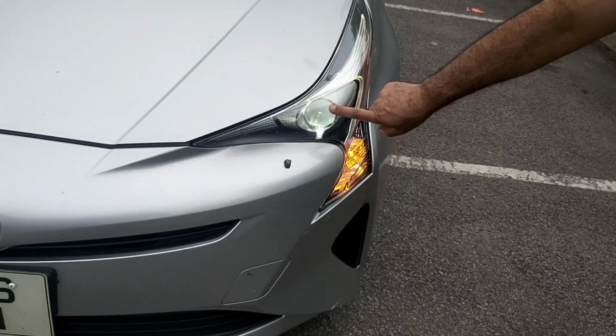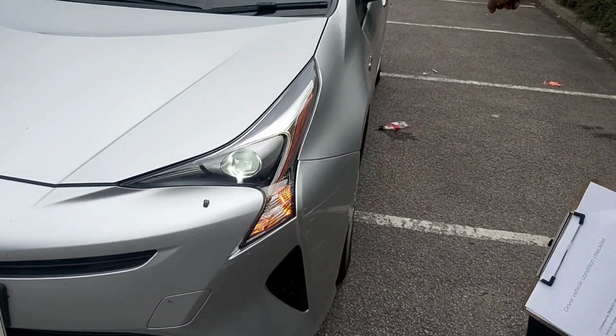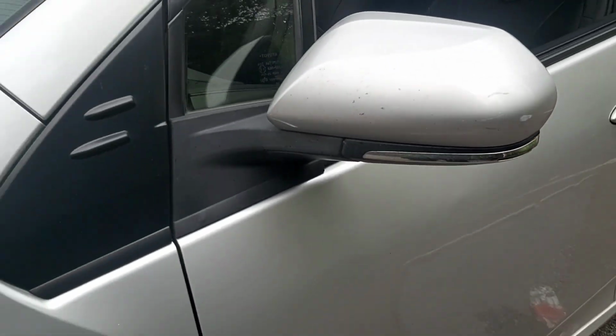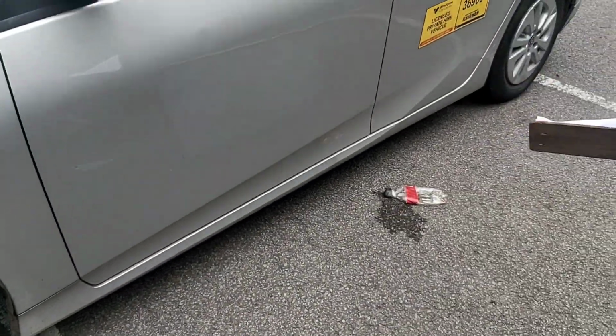Dim lights, headlights, your indicators. This is why it's best to put your hazard lights on, and you're looking at your side repeater on this one. You have to come round to see the side repeater. And yeah, that's all working as well. So if you go back onto our list, we've done the front half, so come round the back.